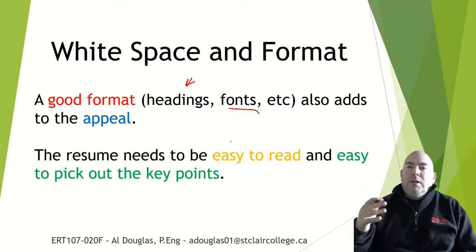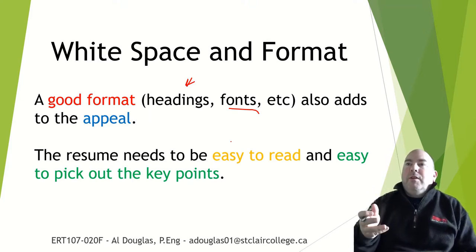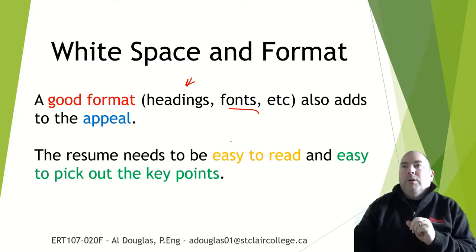So make it easy on the person who's reviewing this so they can get through it quickly and identify very quickly, do you meet qualifications or not. Make it as easy as possible for that person reviewing it, so they can determine that yes, you are someone they actually want to interview.